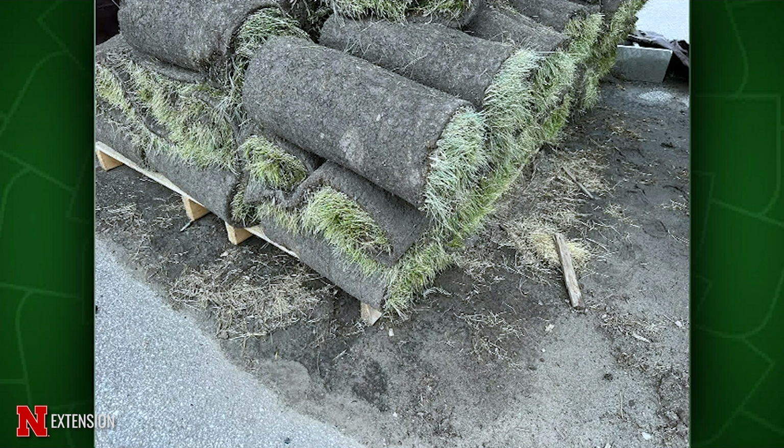Unfortunately, you should have just taken this sod straight back to wherever you purchased it. It doesn't look like it's in very good condition to start with. It looks like it's already started drying out, and once those roots start drying out, it's very hard to get them rehydrated in the state that they're in.